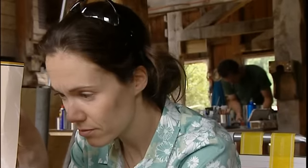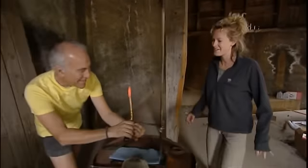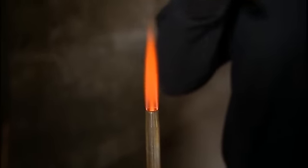Hermione's working on her cloud chamber. But where's Mike? There you are. I've been looking for you everywhere. What are you doing down here in the bowels of the mill? I need a darkened room. I'm playing with flames like Humphrey Davy. Now, I need to get my head around this lamp that's not a lamp but is a safety device. Yeah. Explain. Right.